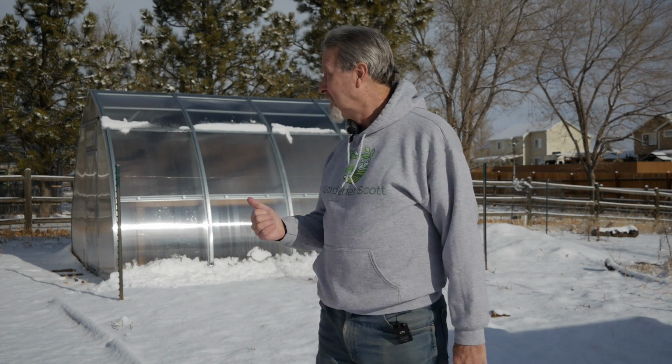I think one of the most misunderstood aspects of gardening is your hardiness zone. I'm here in Colorado. My garden is in zone 5B. It's just below freezing right now. It's a sunny day. You can see behind me there's a fresh layer of snow that fell overnight.